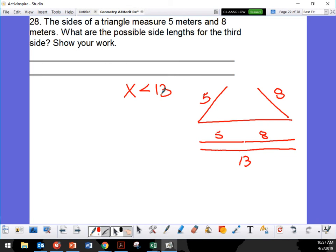So now, what's it got to be greater than? For this to still be a triangle, it's got to be bigger than what? 0. It's got to be bigger than 0. Because if it's 0, then it'd be flat, right? That wouldn't be 3 sides.